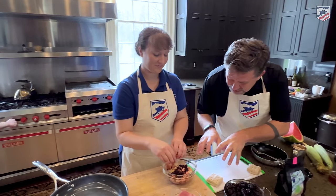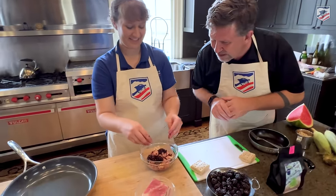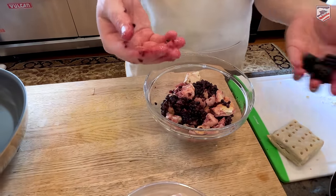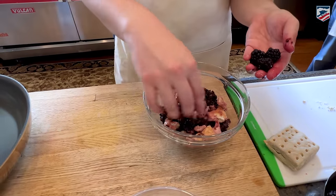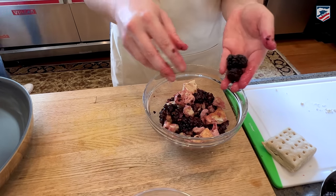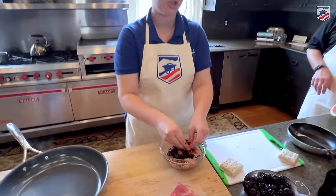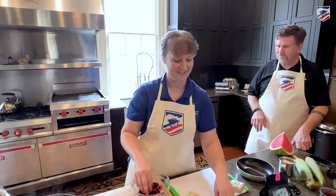As I look at what Sarah's mashing together, what do we have going on? Well, my hands are clean, so that's a benefit. But I'm just squishing up the blackberries here, and I'm going to let their juice help to soften up the hardtack. I think it'll be a little crunchy, but it should soften up enough to be eaten fairly easily.